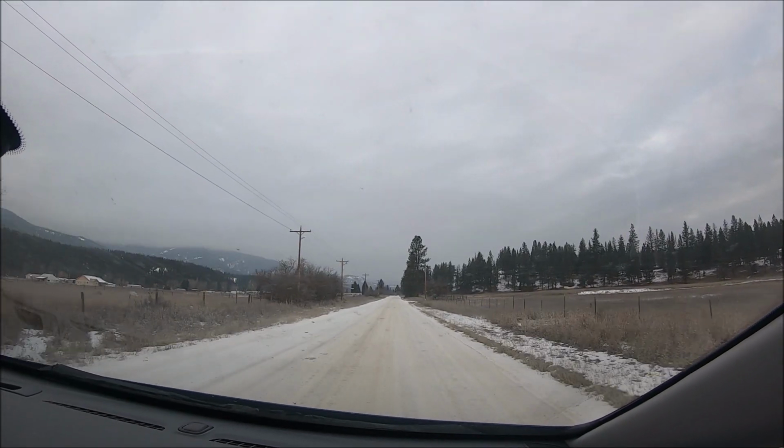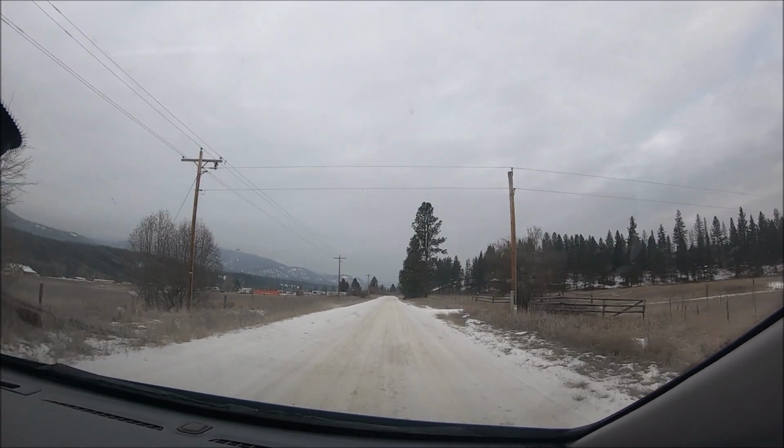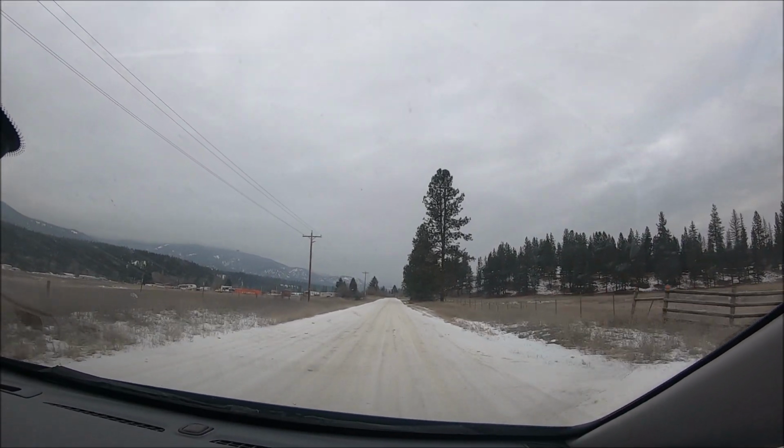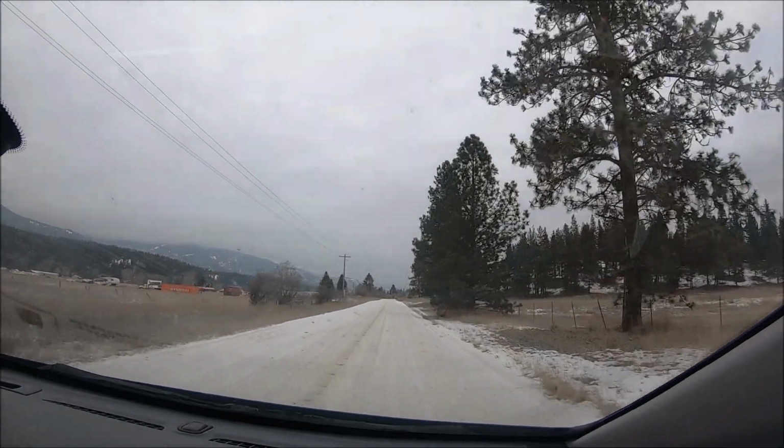You can do the same thing in the summertime. You can use the AC and precondition the car and cool it down before you leave and save some too. But heat is even worse than air conditioning.